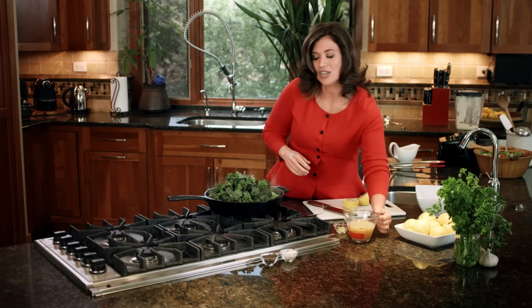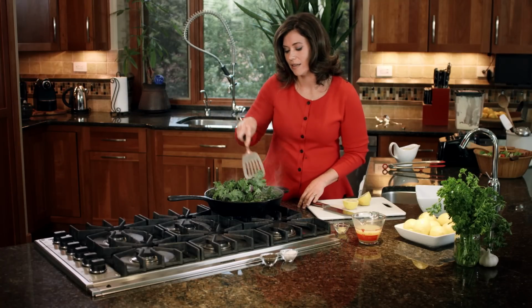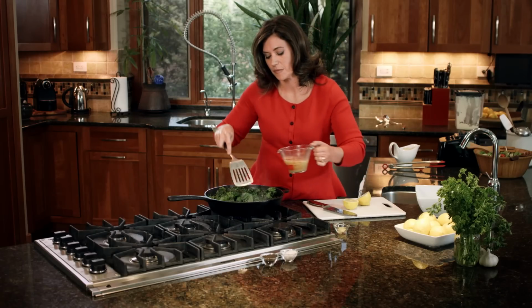I'm gonna add just a drizzle of chicken broth. This is where it really becomes braising because you're using both fat and liquid to cook the kale. Every time the broth starts to evaporate and you really only have fat left in the bottom of the pan, you're gonna add another drizzle of broth, just a tablespoon or two. The idea is to keep adding broth while the kale is cooking, all the way until it's done.